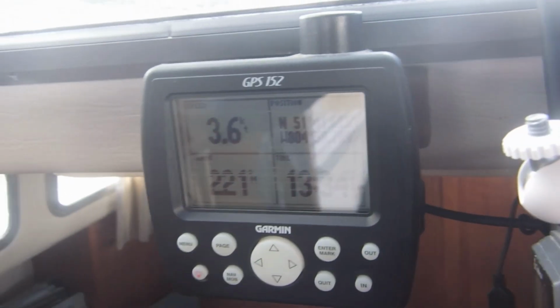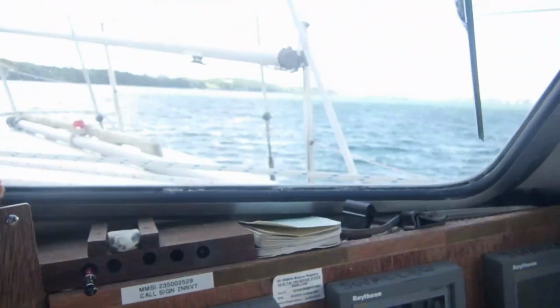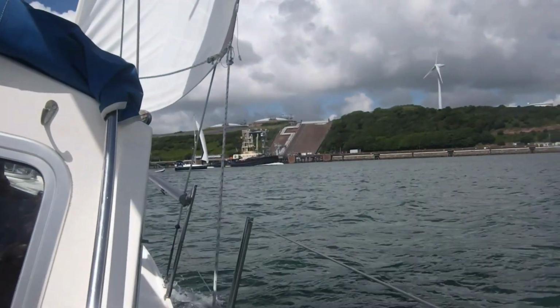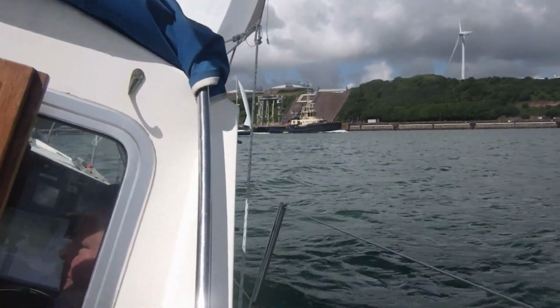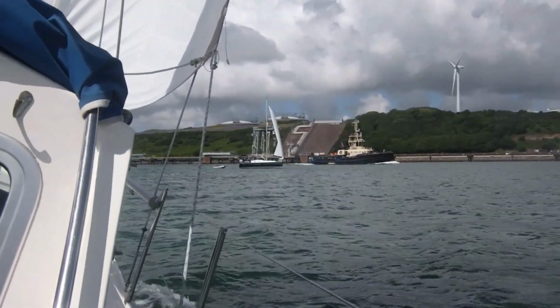We haven't got fantastic amounts of wind, about 14 knots I should imagine, and the rest's boat speed, and we're making an amazing 3.6 over the ground into the current and into the wind. Well, I think that's quite good myself. This flat water helps a hell of a lot though.